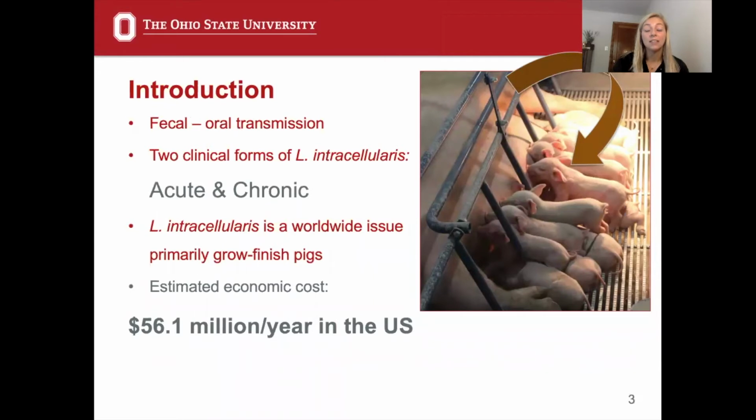Continuing, Lawsonia has a fecal-oral transmission route, meaning that the sow will contaminate the piglet environment with her feces and therefore expose them. There are two clinical forms of Lawsonia. There is the acute form and the chronic form. The acute form has hemorrhagic diarrhea that can cause rapid death of replacement animals and animals that are close to market weight. The chronic form has much more mild diarrhea, and you will see poor growth performance in the grow-finished pigs. So, Lawsonia is a worldwide issue, and it is primarily seen in grow-finished pigs. It has an estimated economic cost of $56.1 million per year in the US.